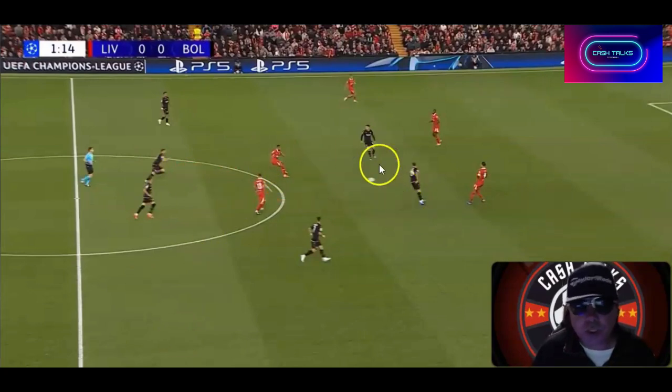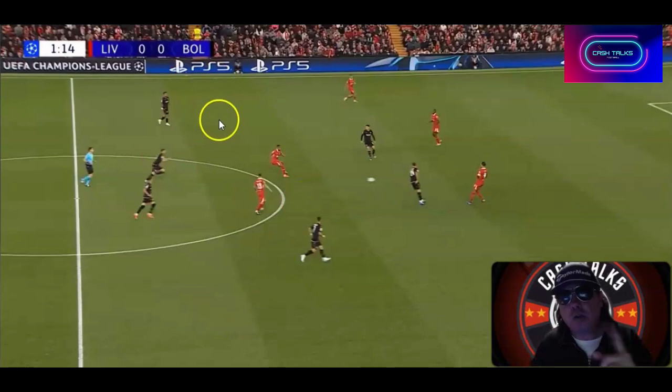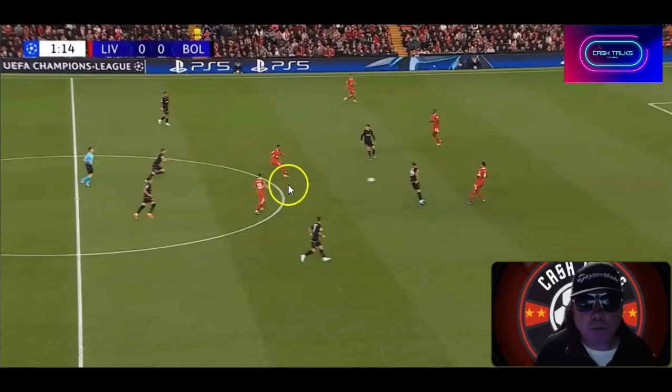Bologna were pressing a lot in this game. I was flicking before this, backwards and forward, through the Bayern Munich game, and it was making it very difficult for Liverpool to play out. But actually, Liverpool and Bologna both played out and both scored a goal doing the exact same thing, and both teams had players offside when they did it. So we're going to cover that and show you how you can expose both of these systems in the way that they do it. Right, so right here, Gravenberch is receiving the ball.